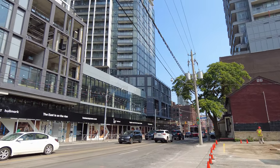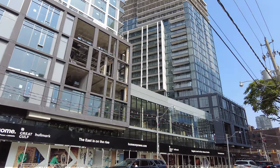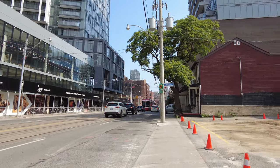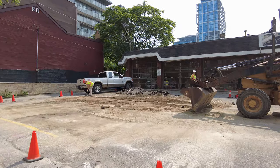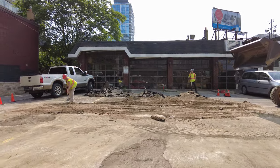Man, this building here shot up pretty quick. And this used to be an auto garage that specialized in old Mercedes and Jaguars and that kind of thing.